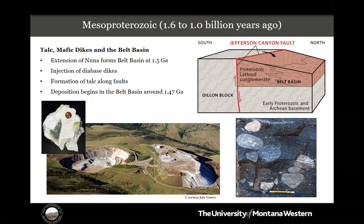And debris flows of Archean rocks were shed, and fluvial flows were shed into the Belt Basin off the Dillon block. And you can see a picture from the Jefferson River Canyon, not too far from La Hood, Montana, of these spectacular debris flow deposits with Archean rock fragments.